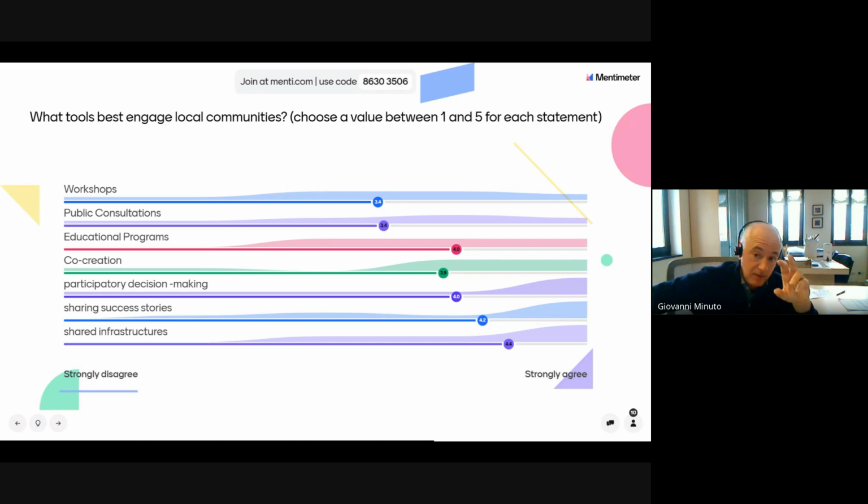Workshop, we made already a lot of workshops. We produce a lot of discussions, but the real application is, in my opinion, the main topic.